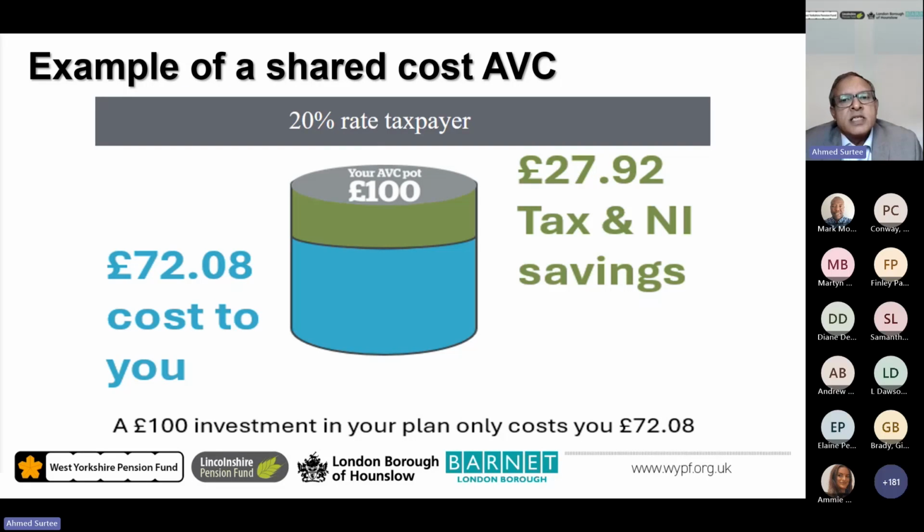The tax and NI savings doesn't increase the amount you contribute into the AVC fund per se. If you decide to invest £100, you're still going to invest £100. But it does mean the tax and NI relief on the £100 is accounted for, and will reduce your level of tax being deducted from you.